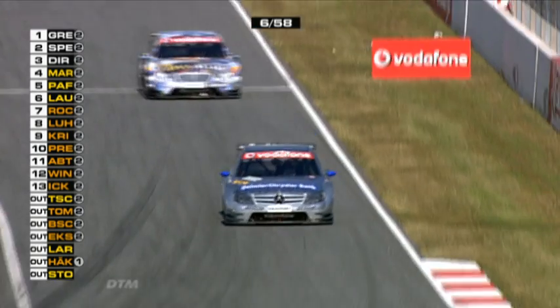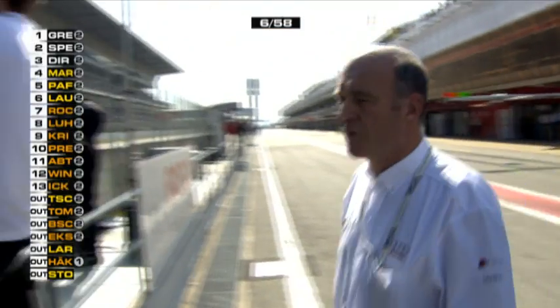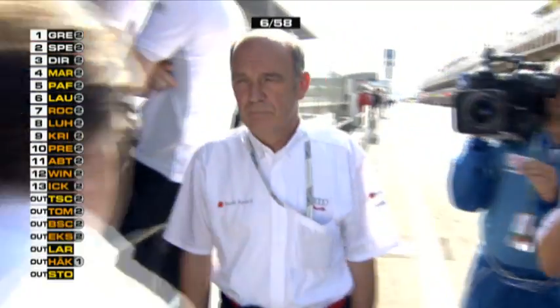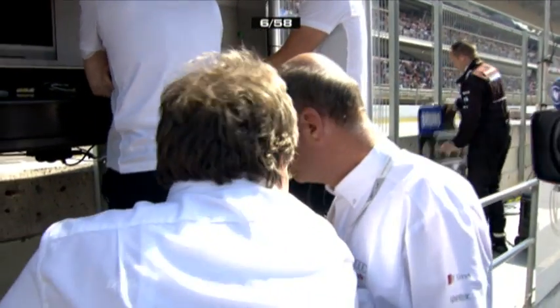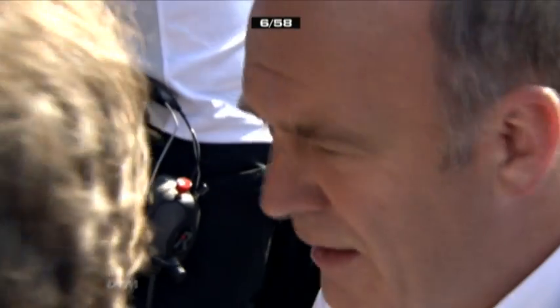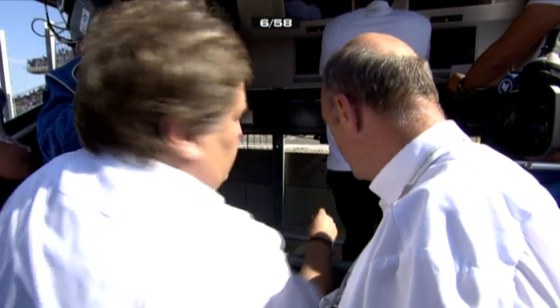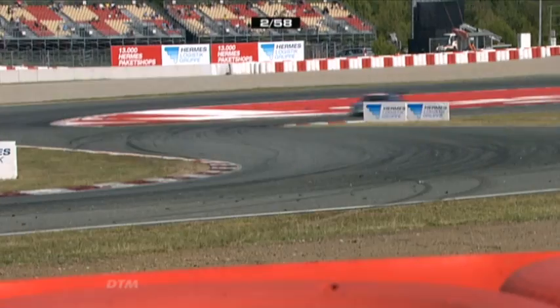Well, what an extraordinary turn of events here at Barcelona, and I can't recall anything similar. Here is Dr. Ulrich, and he's shouting at Norbert Haug. Haug turns round to listen to what he has to say. Jürgen Pippig there, the PR boss of Audi. And now they're having a slightly more reasoned conversation. And I'm sure Haug is saying, no, it was just a number of incidents, certainly not my instructions. We'll see what they say after the race.